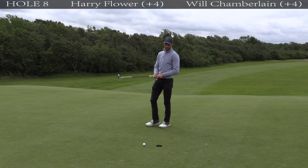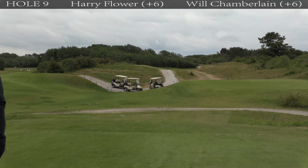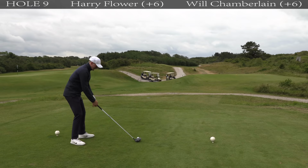After the six, pretty good golf that. We got 460 yards on the ninth hole, back into the breeze, straight over this path is the line really with driver. Two good hits.